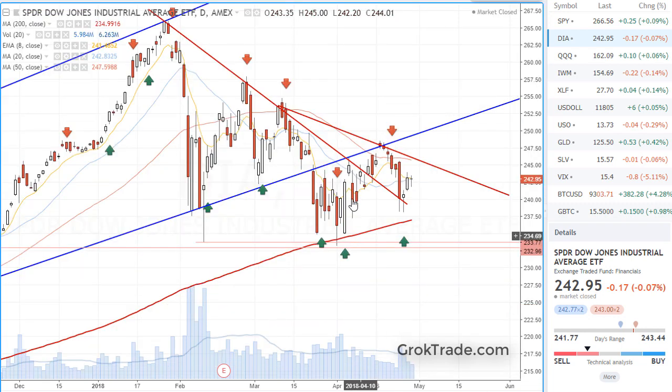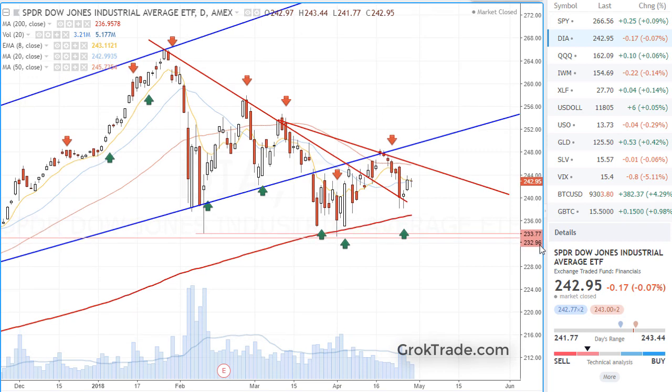Watch this. If I blow this up, see the moving averages? Moving averages are acting as resistance, not support, resistance. And we're caught up in that. This is the time just to be chilling out, waiting to see what happens.